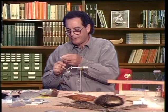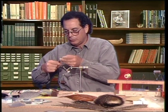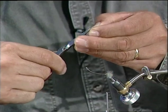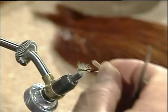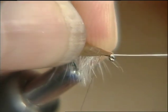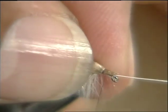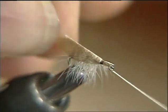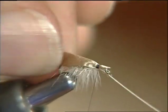bring it back, trim once, and then we must trim one more time to assure a good shape. There. And now we're ready to put this wing on the fly. Mount it on top and secure firmly. That's the first step of a caddis fly.